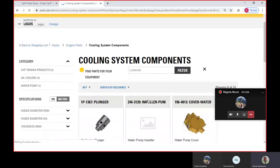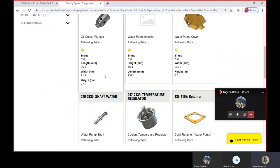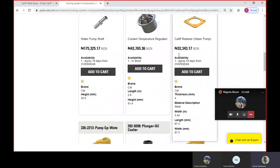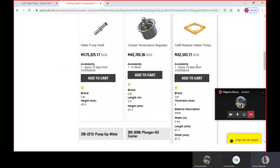So once you click it, you can see, because I've already input the serial number of my equipment, it has displayed. So from what we have physically in our hand, then we can match it up with the pictures and then select exactly what we want and add to cart.